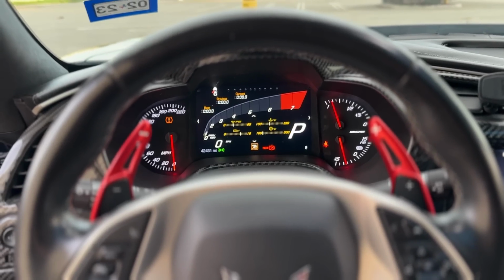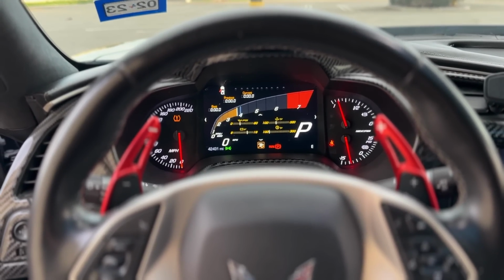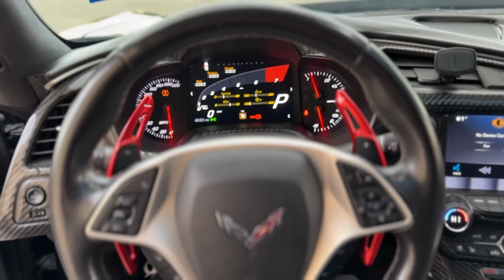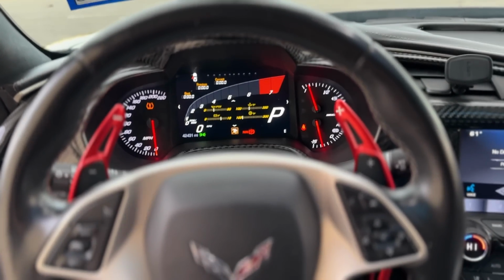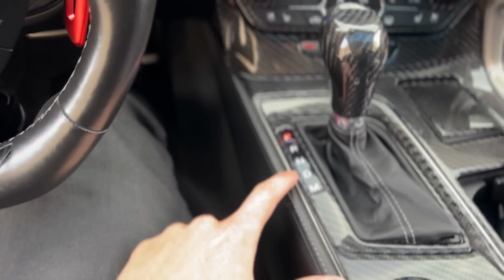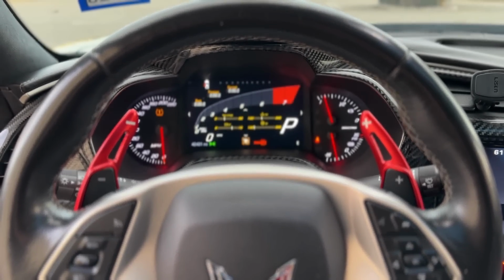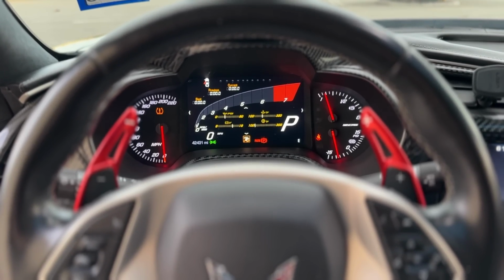The Corvette isn't letting me go higher than 4,000 RPM. That's as high as it lets me go. I think it's a tune. I heard something about this with Chevys and Z01s and Z06s. You have to put it in between neutral and drive, I think it's what it's called, so that you can actually redline it. But there's some type of limitation.